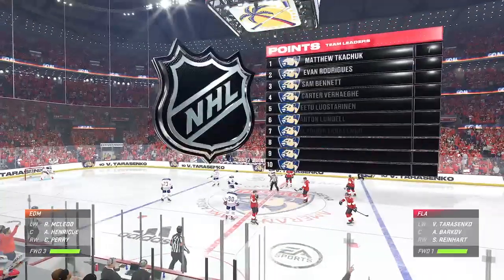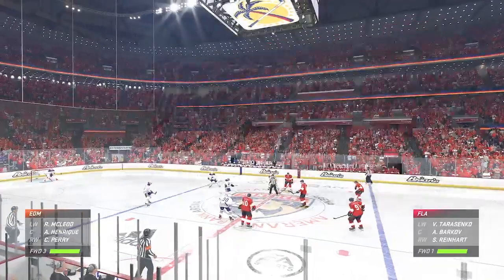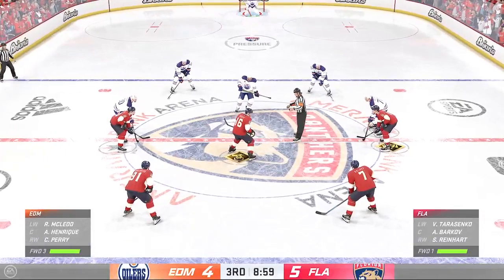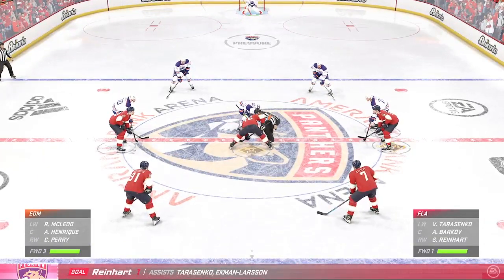Florida's gone up by one here in this third period. A great spot to be in. You have the lead at the end of the third period. You've got to find a way to hold it, though. You don't want to play too conservative. The reason why you got the goal is you were aggressive and on your toes.